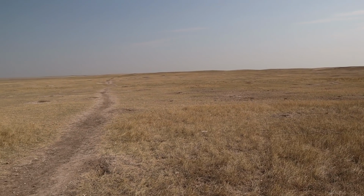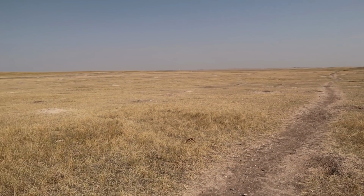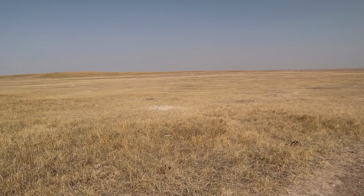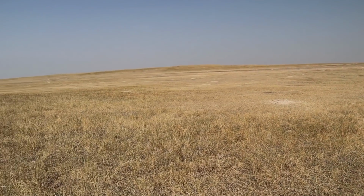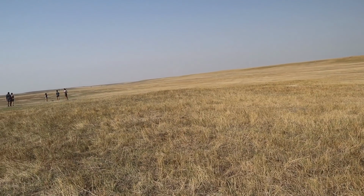So let me show you that. Let me bust out my other camera that has better zoom so you can see some of the cute little guys, and then we'll wrap this up. So this is Roberts Prairie Dog Town. Just a huge area with, yeah, I mean, it's got to be thousands of prairie dog burrows out here. Thousands of prairie dog holes.